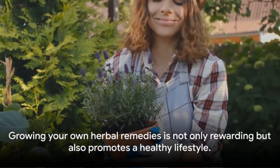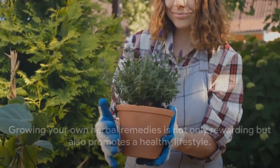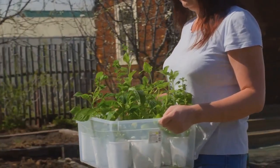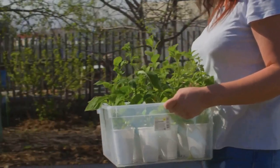Growing your own herbal remedies is not only rewarding but also promotes a healthy lifestyle. From choosing the right herbs, preparing the soil, to harvesting, each step is a journey towards wellness.